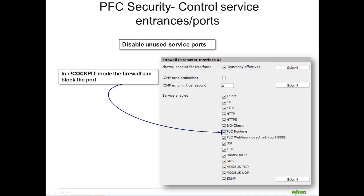Packet filters essentially are the enabling or disabling of the various service ports so the user can control what packets of data or ports are utilized. This can be important so that unsecured or unused ports are disabled so they cannot be used for malicious reasons.